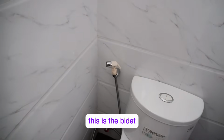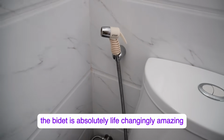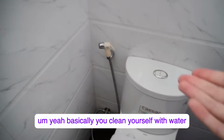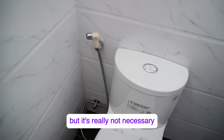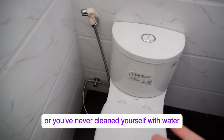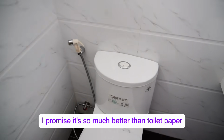This is the bidet. The bidet is absolutely life-changingly amazing. Basically you clean yourself with water. Sometimes they give me toilet paper, but it's really not necessary. Sometimes I use it just to dry myself. But if you've never used a bidet or you've never cleaned yourself with water when you go to the bathroom, I promise it's so much better than toilet paper.